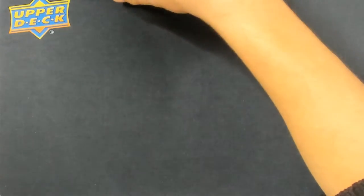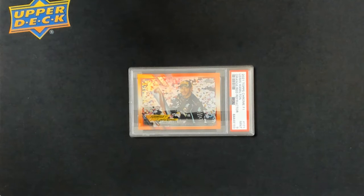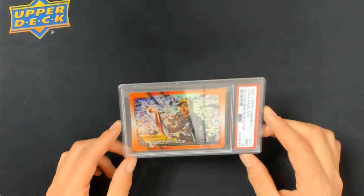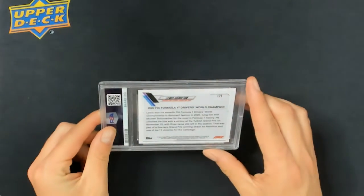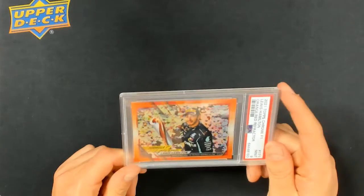Another really cool one for Lewis. Again with F1, they just have really good photography, I think. This is Lewis Hamilton right here, race winners, award winners, Lewis Hamilton. This is the red and orange refractor. These are short printed to I believe about 199. They're not numbered or anything. But this actually shows him from 2020 when he won the World Drivers' Champion.